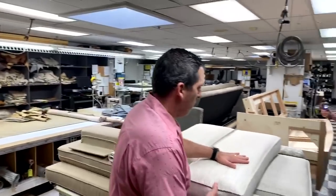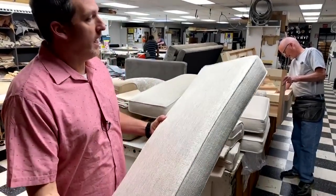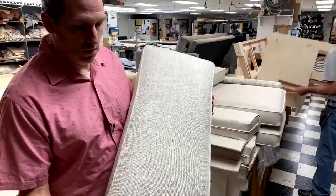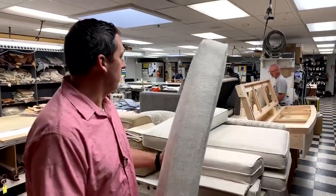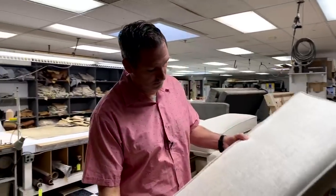Oh yeah, these are cool. Take a look at this. These are for 22. This is the sofa pieces for 1322. And the craftsmanship that goes into this. That's fantastic. Kay, did you sew these? Absolutely beautiful.